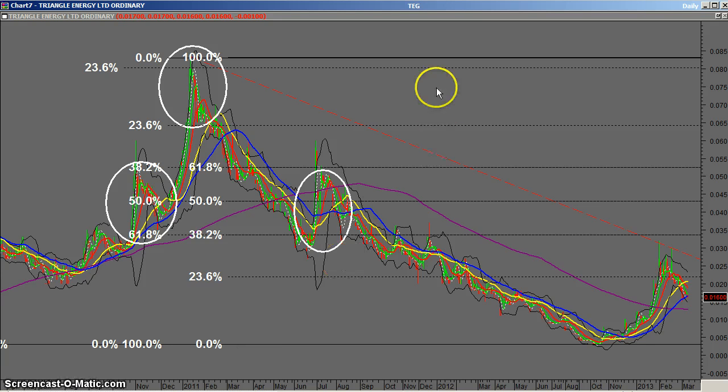And interesting enough, the last fib on that overall comes right here on this closing high, where that close was at 7.8. Yeah, close 7.8. So that old fib set was still in play here because it came right up and hit that old last fib and then has dropped all the way off.